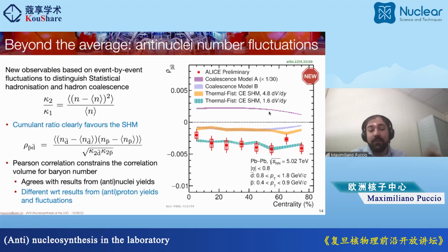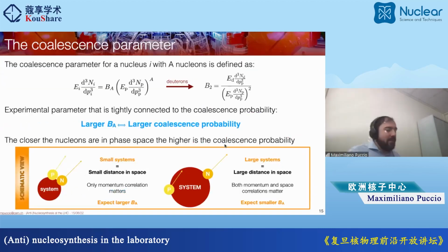But again, we still have a problem comparing with the antiproton Nielsen fluctuation. We are in contact with theorists. There are ideas, but there is still some homework for model makers to figure out what is really happening. But okay, we also know that coalescence is not really dead, right?